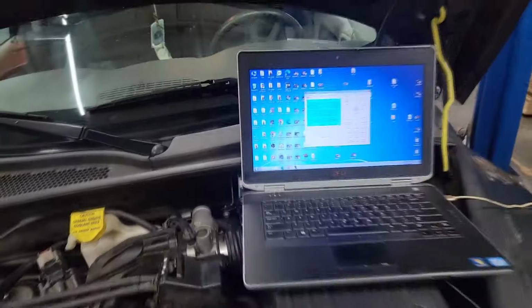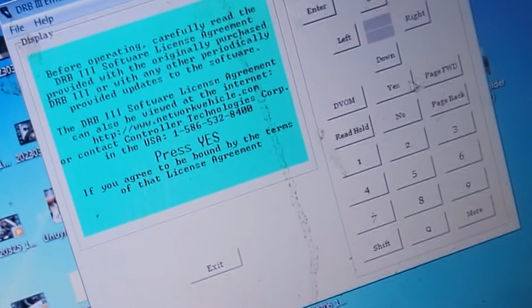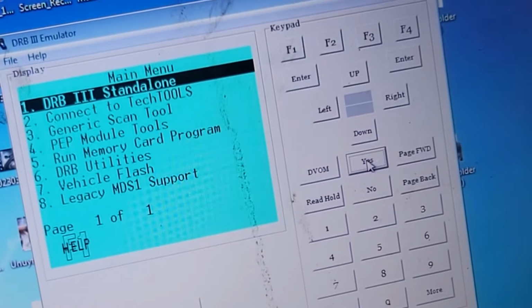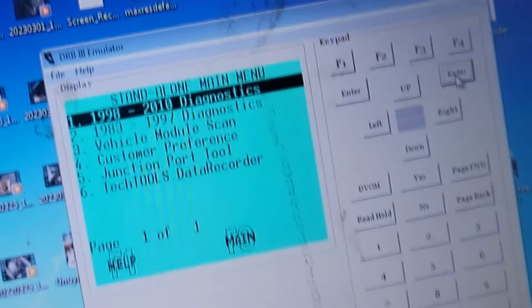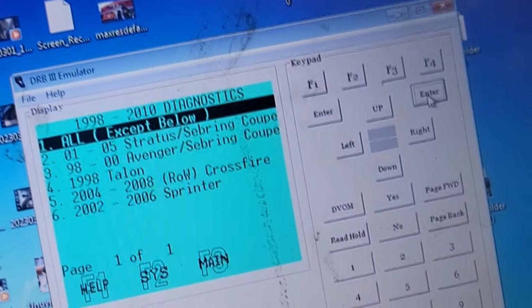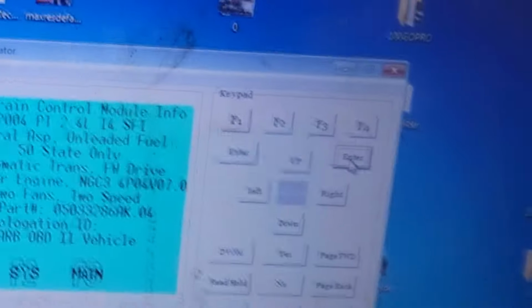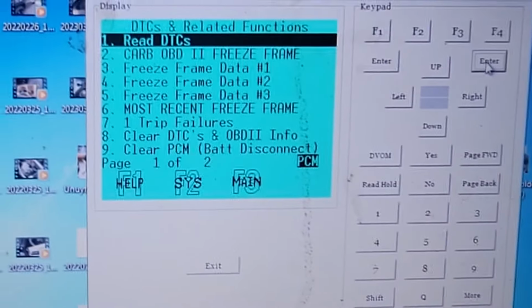Okay, there's a difference between diagnosing cars and replacing a bunch of parts. All right, let's dig into this, because I had to pull out the software version of my DRB called the emulator. All right, so we're going to go here. DRB standalone, yes. We're going to hit enter. Yeah, this is a 2004, all engine. Now let the computer scan to find the engine size and all that good stuff. There we go. 2004 PT Cruiser 2.4. Now let's hit enter. Let's go down to DTCs, and ladies and gentlemen, what we will find is read DTCs.